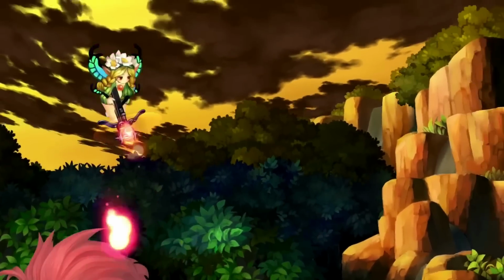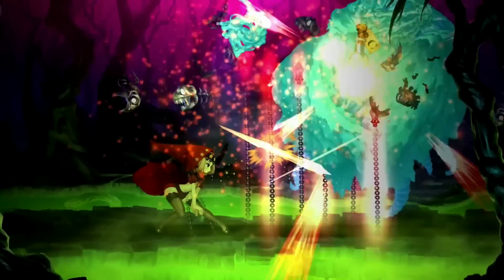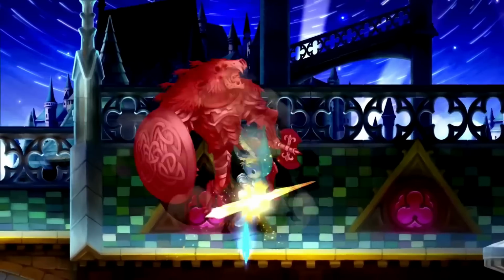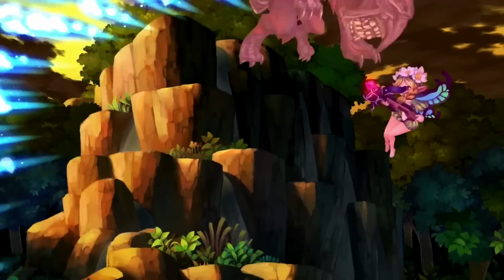I think along with 13 Sentinels: Aegis Rim, Odin Sphere is one of Vanillaware's most popular games, and I'm really excited to finally play it. I just love Vanillaware's artwork, and the gameplay looks like a lot of fun. From my understanding, it has a very similar playstyle as Muramasa, and I do have that also on the PS Vita, so I'm really happy to have both of these and finally delve into this game that I've heard nothing but good things about.